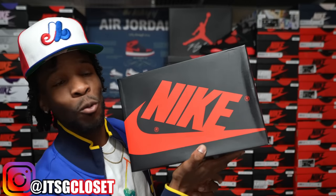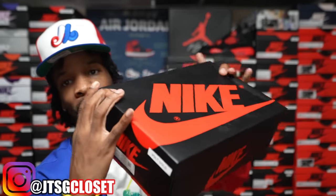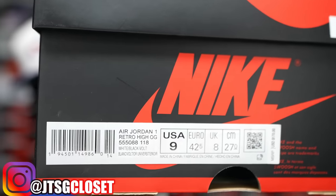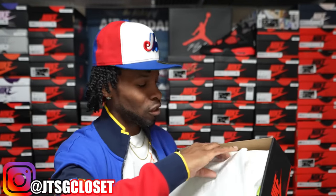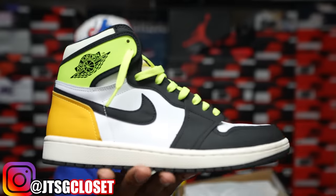Keeping it moving, another Jordan 1 right here, man. We got the Air Jordan 1 Boat Golds, size 9. Size 9 Boat Golds, you can get them. What's the price on these? 140. Do 140, I will let you get them.